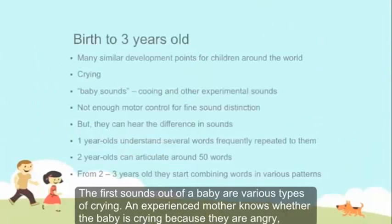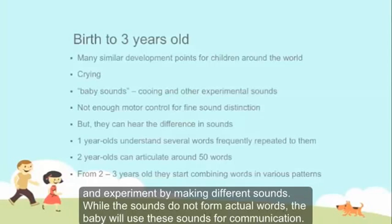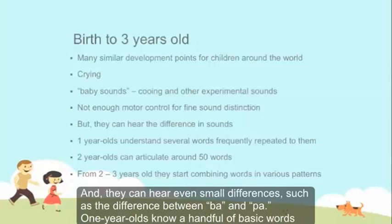The first sounds out of a baby are various types of crying. An experienced mother knows whether the baby is crying because they are angry, hungry, or tired. This begins the communication process. Then babies start building their mouth muscles and experiment by making different sounds. While the sounds don't form actual words, the baby will use these sounds for communication. Also, they can hear even small differences, such as the difference between ba and pa.